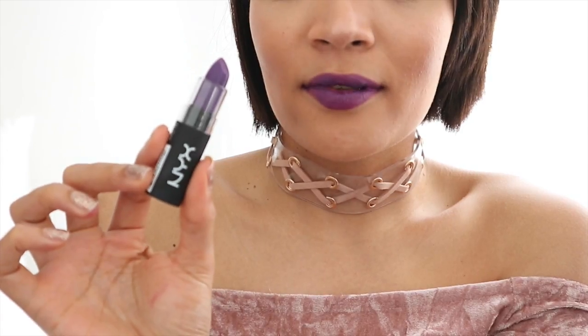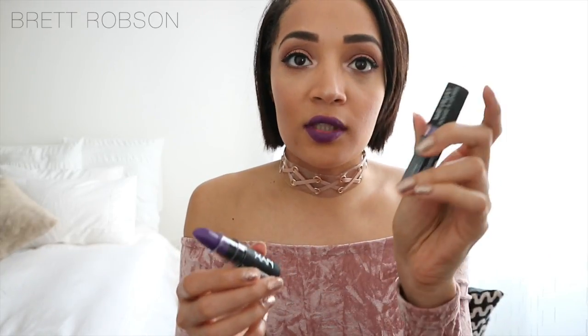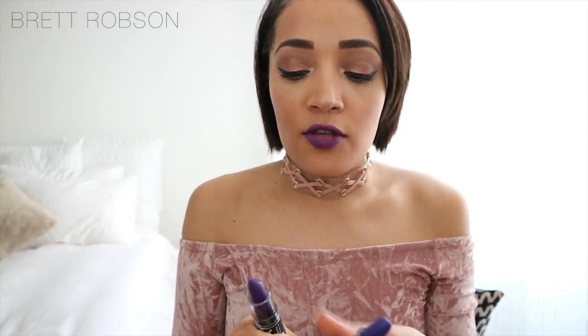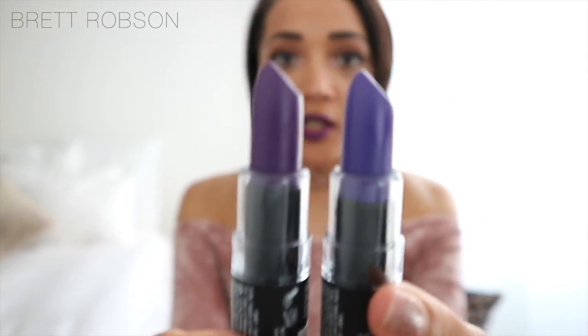The next shade that I'm trying is called Violet Voltage, and this is another purple shade. Again, purple is not necessarily for me, but it is a very beautiful purple shade. I just want to quickly compare this purple shade to the first purple shade that I tried. So this is Disorderly, and then this is Violet Voltage that I have on my lips right now. You can clearly see this is more of a dark purple. So Disorderly is a lot brighter than Violet Voltage, as you can see.